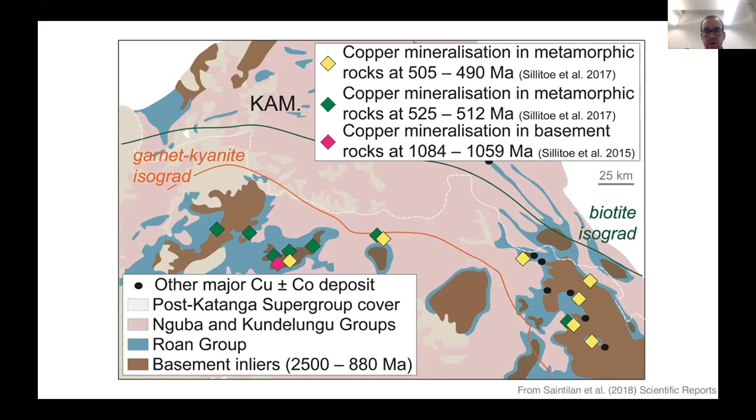Great. And as a starter for us before the work, we had a collection of rhenium-osmium ages of molybdenite produced by Sediment-hosted in 2015-2017. And this molybdenite was always associated in each deposit, according to these authors, with copper mineralization. So you've got two outstanding periods of mineralization, potentially, in the Cambrian and the early Ordovician, at 525 to 512 million years as the green diamonds, and a bit younger at 505 to 490. And one striking presence was copper mineralization in basement rocks with the Mesoproterozoic age.